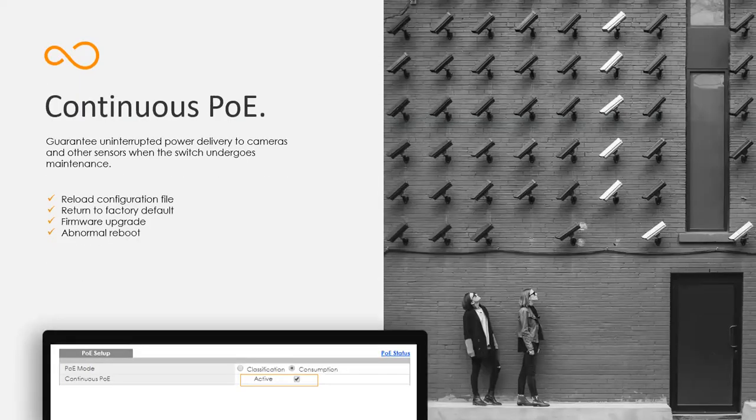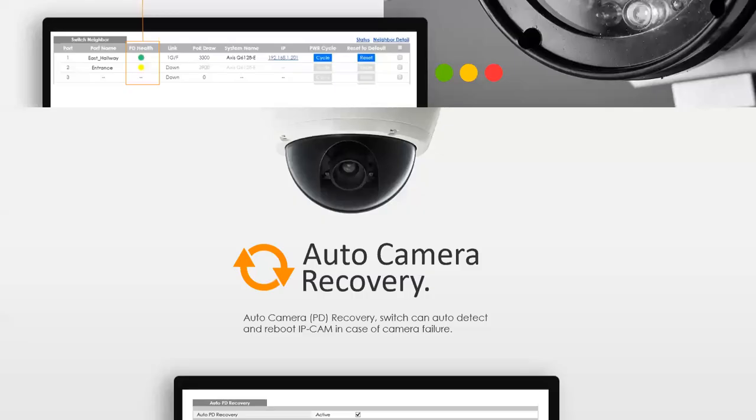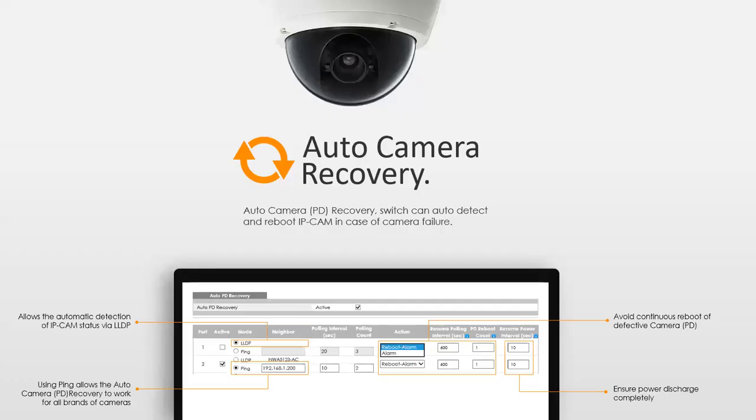These switches provide continuous PoE power. So if you need to reboot the device for whatever reason, like a firmware update, it will not power cycle those connected PoE devices. They will lose their data connection while the device reboots, but the connected devices will not reboot because their power maintains during the reboot process. We also have a camera status screen, which will show you the connected devices, the IP address of the connected devices, make it really easy for you to go into the switch interface and reboot those devices by cycling PoE for them.